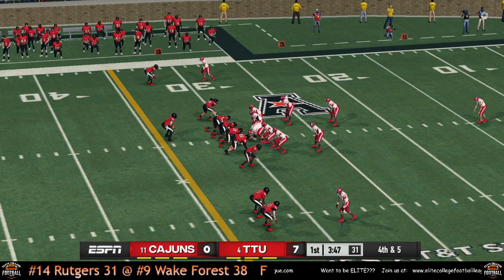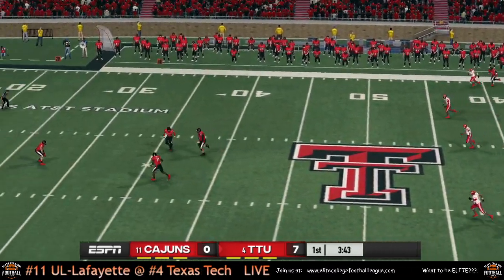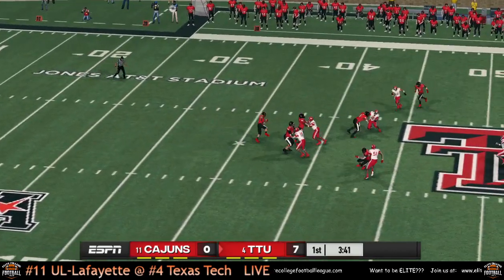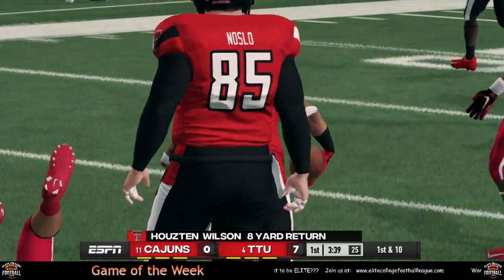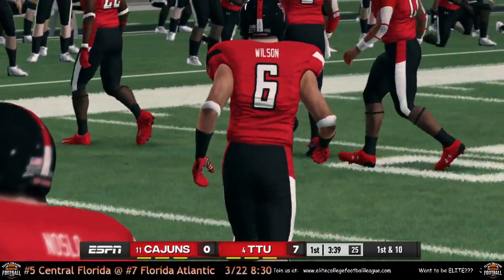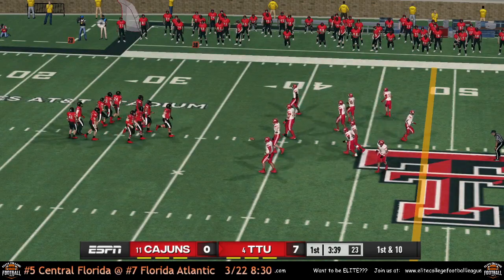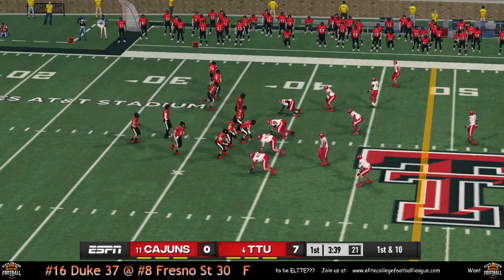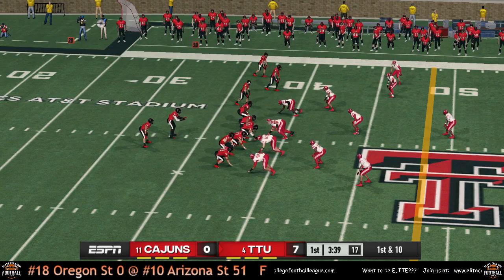Wilson, back to return it. And he's taken down at the 38. So it's time to see this offense go to work again. This defense couldn't stop them from moving the ball and inevitably finding the end zone. Texas Tech is up by a touchdown.